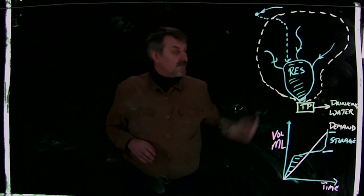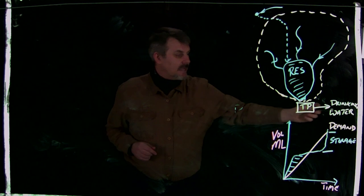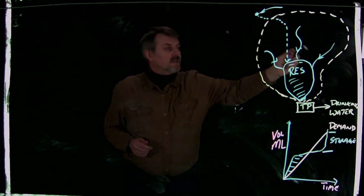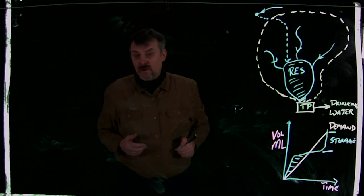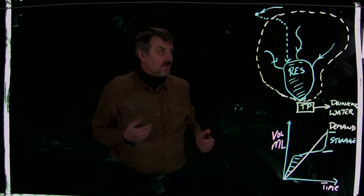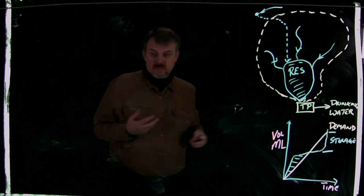So here we have a diagram illustrating our reservoir at Dungonnell with the treatment plant at the end supplying drinking water to Ballymena. We have our streams, and what we need to do here is look at the flow in those streams, and then consider the storage capacity of the reservoir.